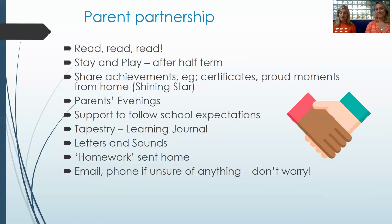I'm aware some of the procedures for us are quite new as well. So I talked earlier about the letters and sounds pack, and I think due to COVID and trying not to send things backwards and forwards too many times, the letters and sounds pack will come home and stay with you. So I may have made a mistake earlier where I said about bringing it into school. So you'll just have that pack and you'll keep it. I think I was referring to last year. So if that isn't clear, then drop us a line and we will clarify any points that we've missed, because obviously this is all new to us as well.